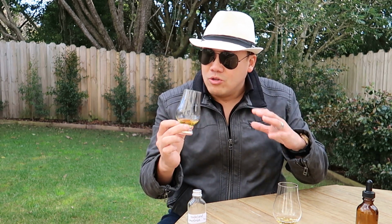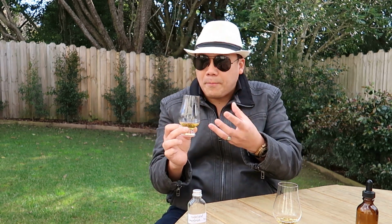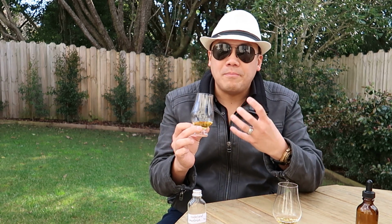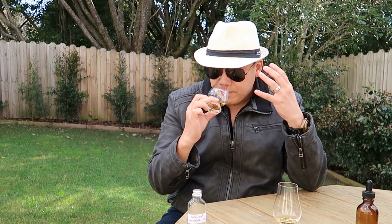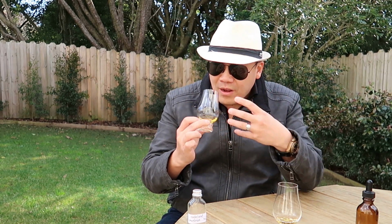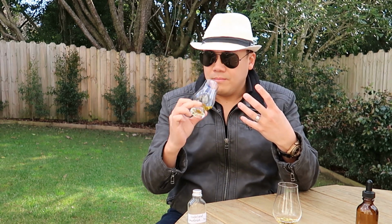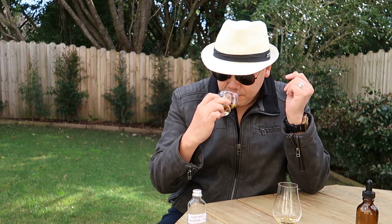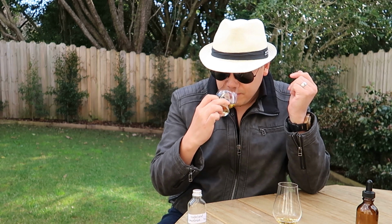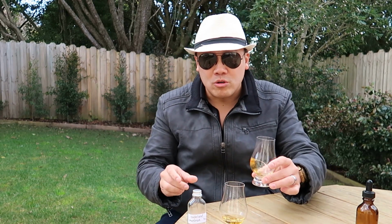It's got a really, really good nose. It's just a beautiful smell, just a perfect perfume. It's hard to actually pick what you're smelling. I think that's just due to the age and barrel activity. The flavors and the smells are very well integrated. I'm getting a slight jasmine note to this, and a very slight spice.